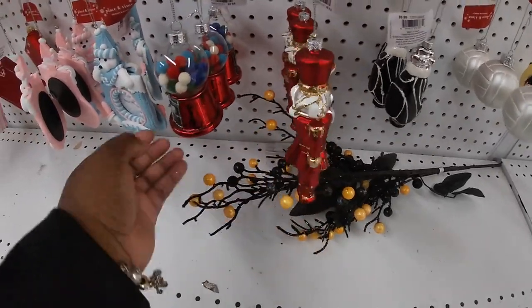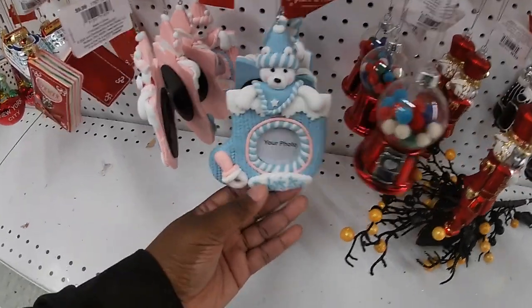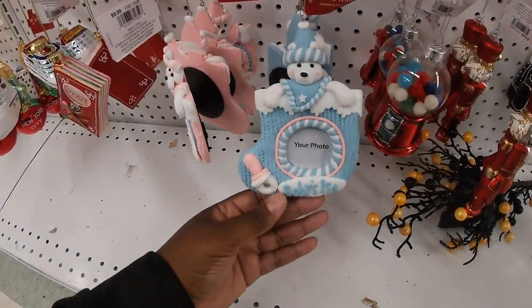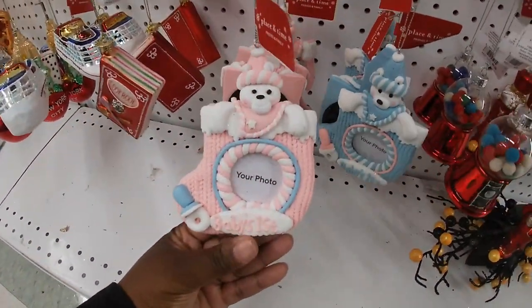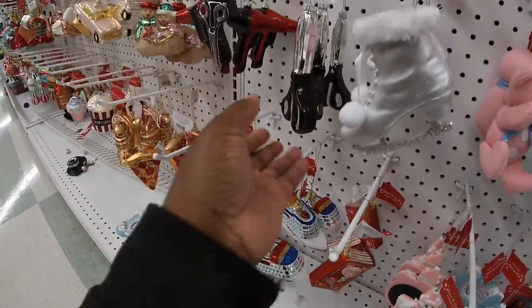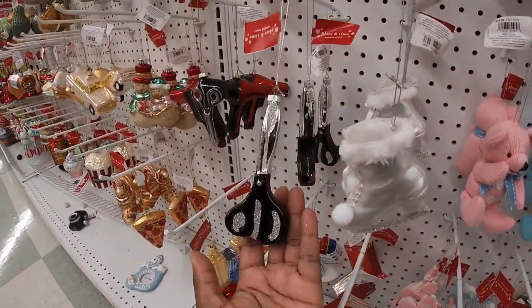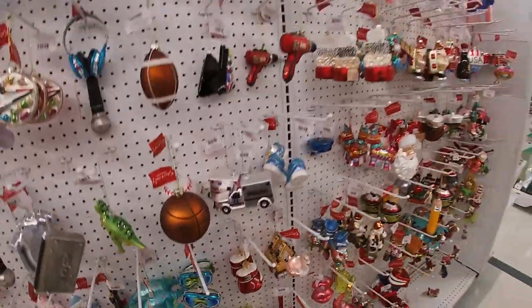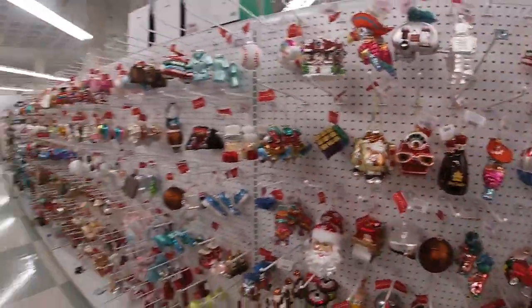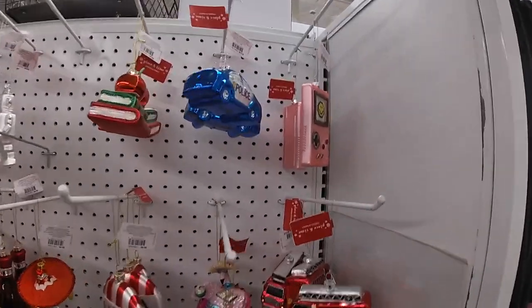Nutcracker. Gumball machine, this one is 10. 10. Baby's First Photo. Cookbook, serval. Oh, they have the scissors. Okay, we finally worked our way from all the way down there, finally at the end of the cap. Oh, this is nice.